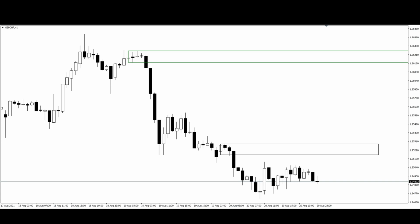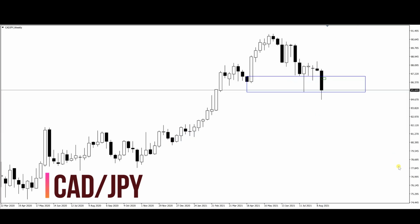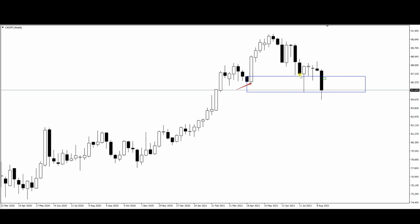Now next up is going to be Canadian dollar, Japanese yen. What do we have here? Well, this is another yen cross, very weak demand zone on the weekly time frame. You can see this demand zone here. We dipped in and closed this candle a pin bar.